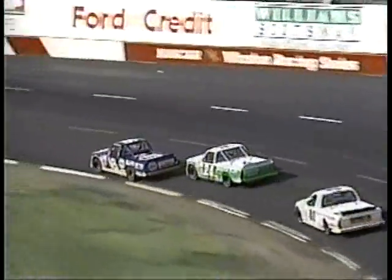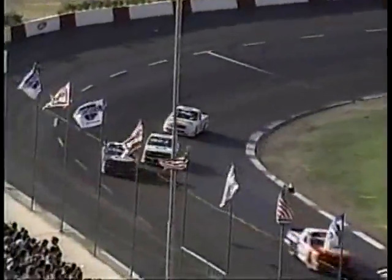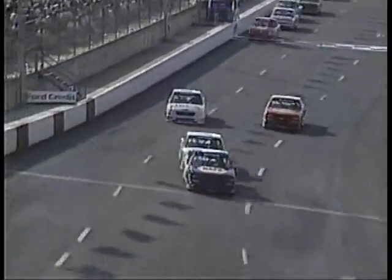17 top 10s, and here comes a battle for the lead, if Skinner, or at least Sprague, can make the outside work. That's not been his strong suit today. Others have made that work. There he looks to the inside going into turn 3. Again, Hornaday's truck drifts up just a little bit, but as Hornaday's truck has done all day, gets a really good bite off the corner.